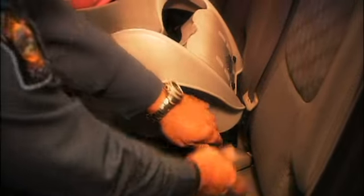It's going to be here and here. So in this case, we're going to begin with locking this one in, and then we're going to begin to tighten it up.